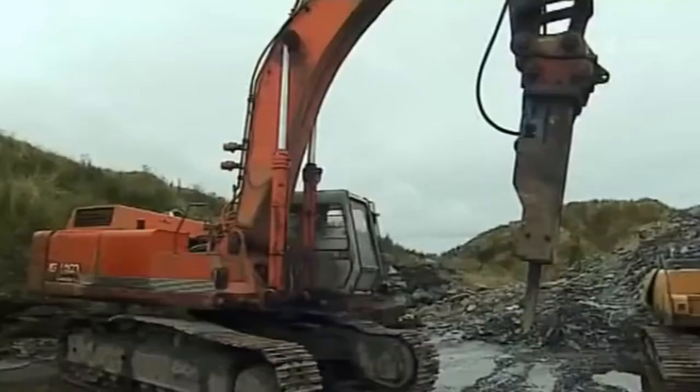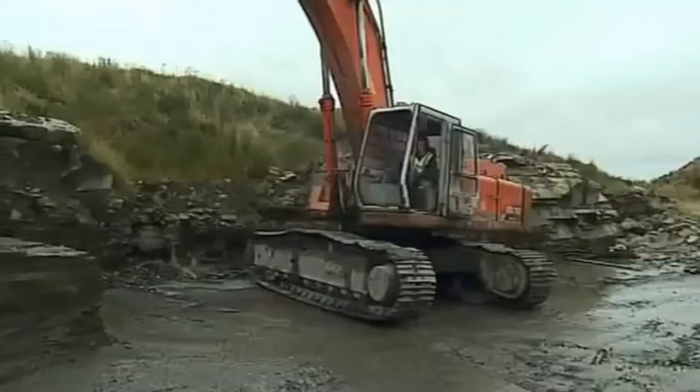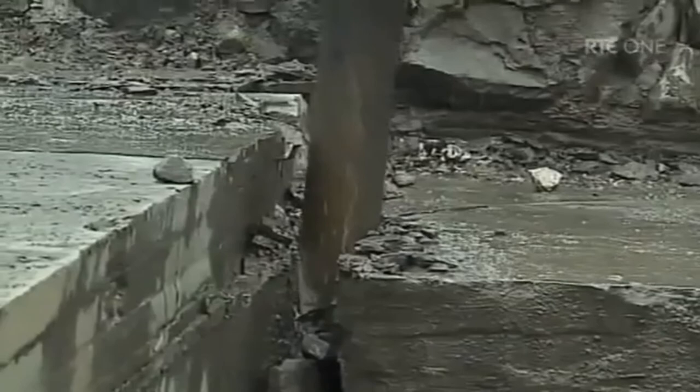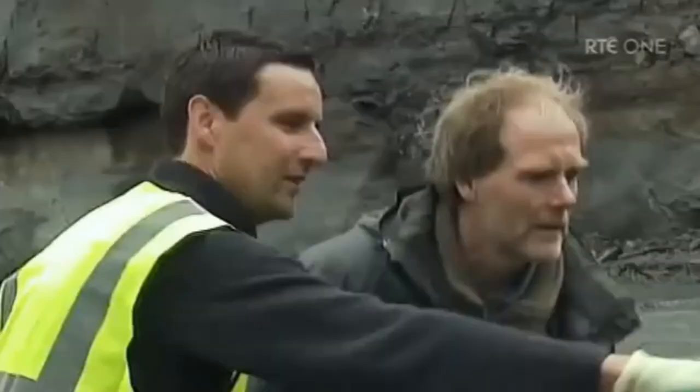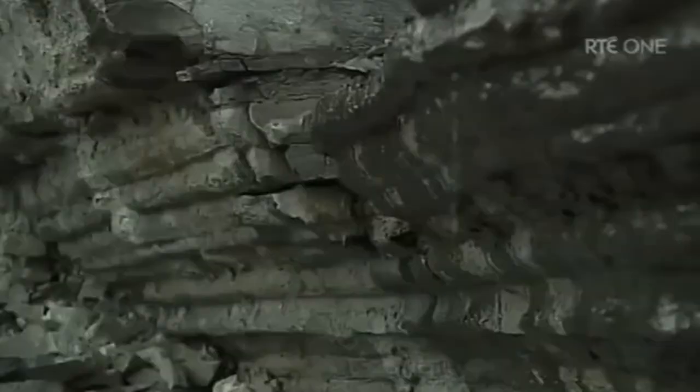Liscannor Flagstone Quarries is one of the quarries located in County Clare. This particular quarry, which is based in Rockmount in Milltown Malbay, is operated by the O'Connor family, who have been quarrying and supplying Liscannor stone to the Irish market for many years. Liscannor stone, which is famous for its fossilised markings, is found here and in the surrounding area. Well, this is the famous Liscannor stone.